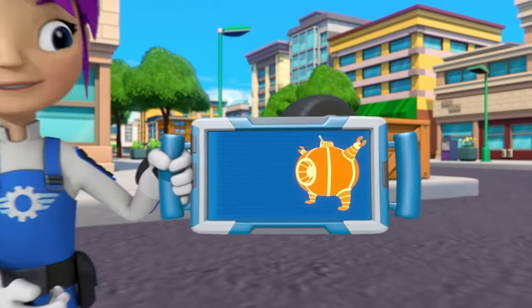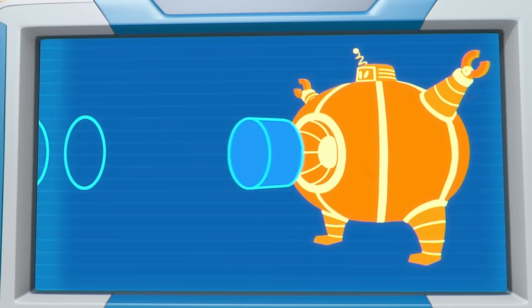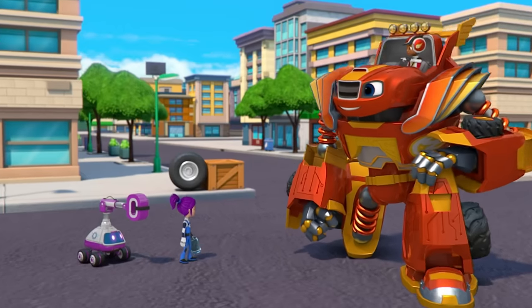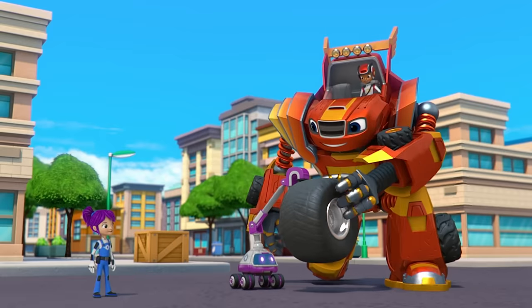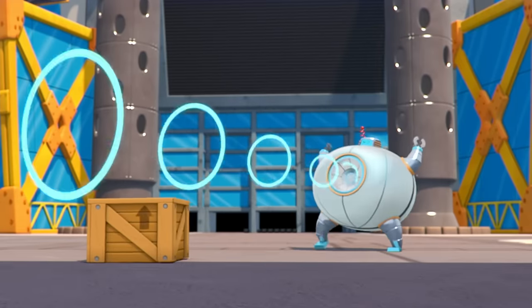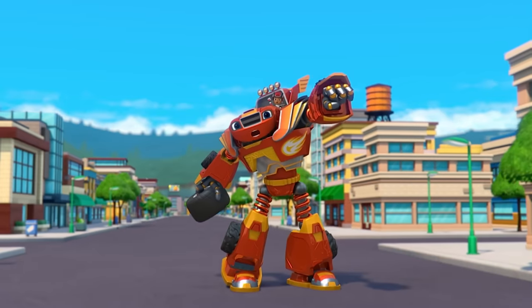Check it out. This robot sends a powerful blast from an opening in his belly. But if we can plug that opening, he won't be able to blast anymore. Hey, I bet that tire could plug up his blaster. Thanks, little friend. Time to stop that blasting robot once and for all. Robot power!